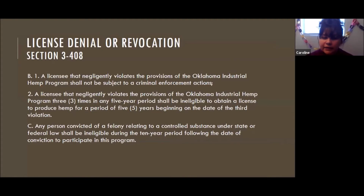If you violate the program 3 times in any 5-year period, you will not be eligible to obtain a license for 5 years, beginning on the date of the 3rd violation. Also, you cannot participate in the hemp program if you have been convicted of a drug-related felony, either at a state or federal level, for 10 years after that conviction.